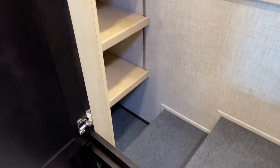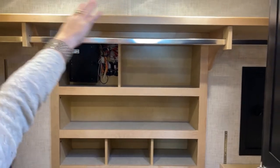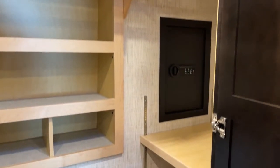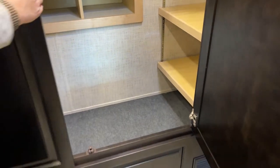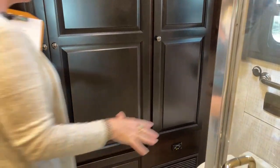And then we have the optional shoe shelves on the back wall. And as you can see, there's a whole shelf here above the top. And then even more shelves on the right-hand side. And you can see back there, we also have the optional safe. And this coach is also equipped with the optional heated floors. So even this rear zone is heated.